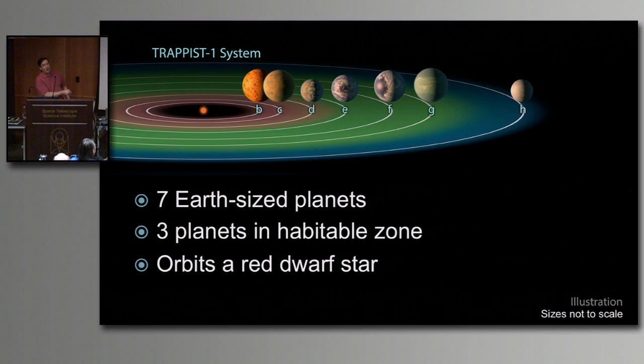All of them are Earth-sized. This is the largest number of Earth-sized planets in a single system. We have three planets in the habitable zone. This is the largest number of Earth-sized planets in the habitable zone for any system. And what I think is actually most important is it orbits a red dwarf star, not just any red dwarf star, a tiny red dwarf star with 8% the mass of the sun, okay?